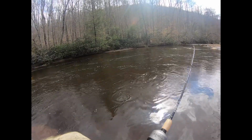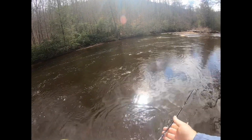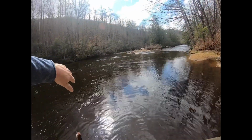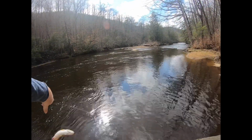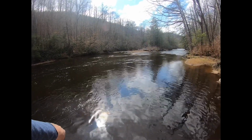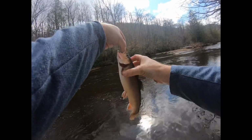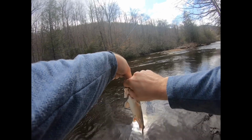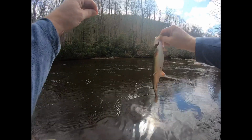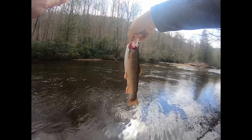He may not be real big, but he's fighting good. Oh yeah. Beautiful fish. Looky there. Calm down. Calm down, old buddy. I'm gonna help you. Looky there. Beautiful fish. I'll grab him by his bottom lip there. There we go. He's not bad. That's number 8 right there.